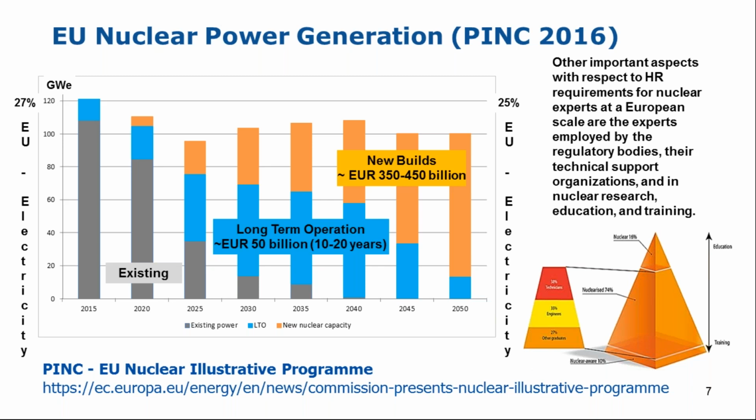The occasion also to mention that efforts have to be made concerning the human resources needed for not only keeping all these existing installations running safely, but you also need to build new ones. So you need nuclear experts, but this will be only 10 to 15% of the human resources that you need for building nuclear power plants. So overall, what can I say?